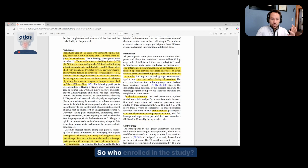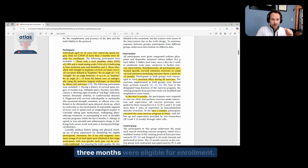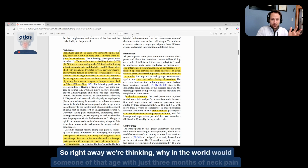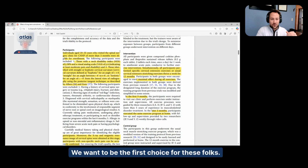So, who enrolled in the study? Individuals age 18 to 35 who visited a spinal surgical clinic for chronic nonspecific neck pain for more than 3 months were eligible for enrollment. So right away we're thinking, why in the world would someone of that age with just 3 months of neck pain be going to a surgical clinic, right? We want to be the first choice for these folks.